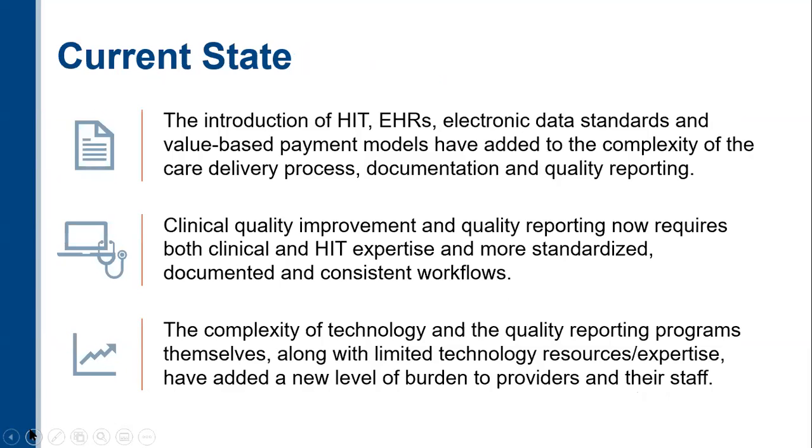So where are we at right now? So the current state of things. So the introductions of HIT, EHRs, electronic data standards, and value-based payment models, all of this change really came about pretty quickly and have added a layer of complexity to the care that we're delivering. So today we want to talk about how quality improvement methodology can be used to address some of those barriers that we're facing with these really big changes in the healthcare continuum that we're seeing.